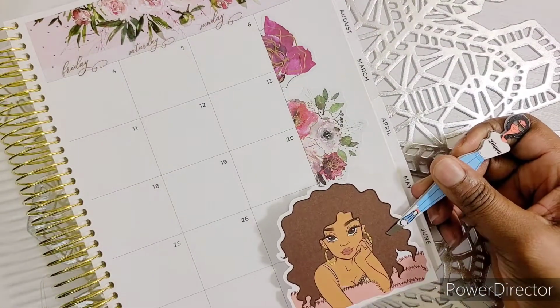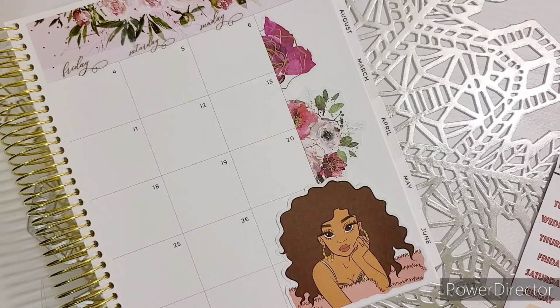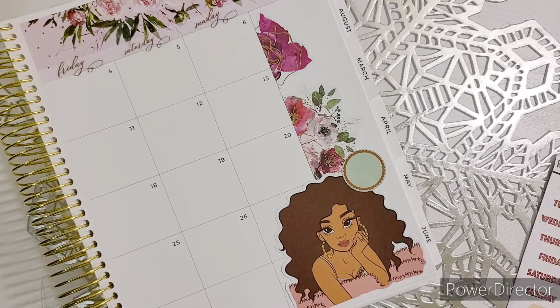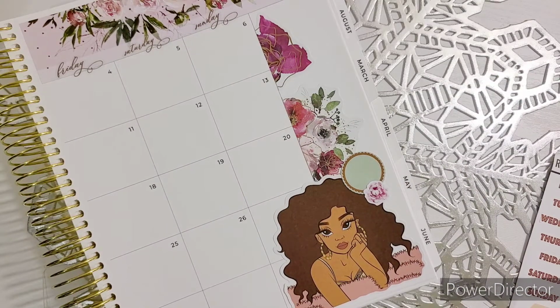This sidebar is going to just be so cute. It's gonna be packed out with just so many cute floral elements and foil elements, and it's hardly gonna have any white space because I have no chill, you guys. I have no chill.